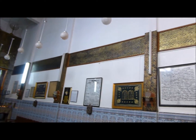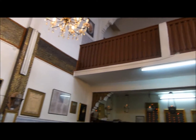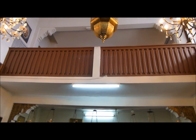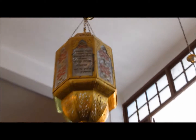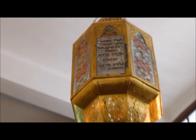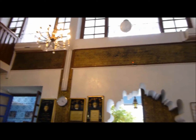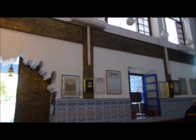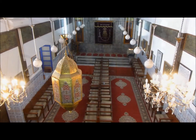Metalwork is all the way around. And on the side, stock of boxes, so you don't have to go too far. The women's section. There's a lamp. Most of these lamps are done in memory of one of the rabbis, otherwise a prominent member. And this synagogue appears to still be in active use. A view from the women's section.